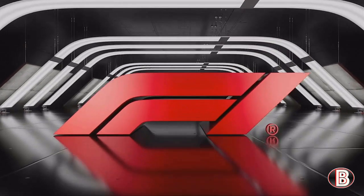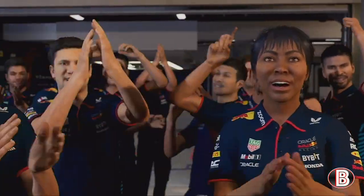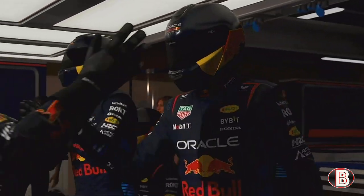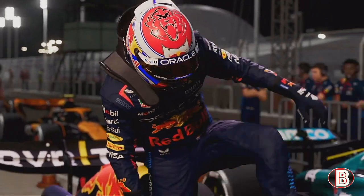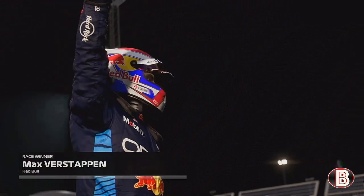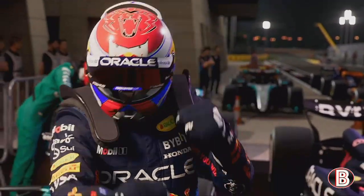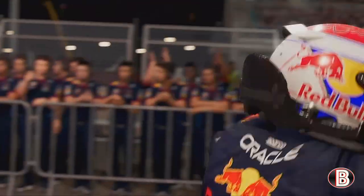He has left the field behind. It is victory for Max Verstappen. It's always great to kick off the season with a race victory. You hit the ground running, and it's really good for your confidence as well moving forward. It's so important to set off on the right footing, and that's exactly what they've been able to achieve today.